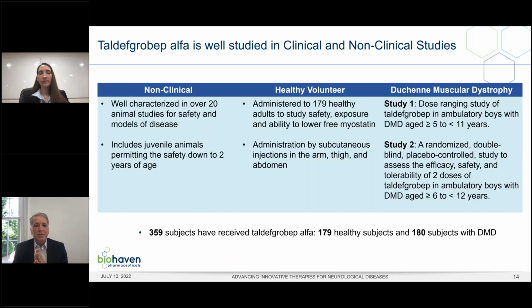And so we've studied this molecule over the past 10 years in a number of different areas. One of the aspects is to study in preclinical and then followed by human, and then into disease areas. So the package of data that supports this administration was done in a number of animal model studies looking at not only safety, but also activity in models associated with Duchenne muscular dystrophy and models associated with SMA.